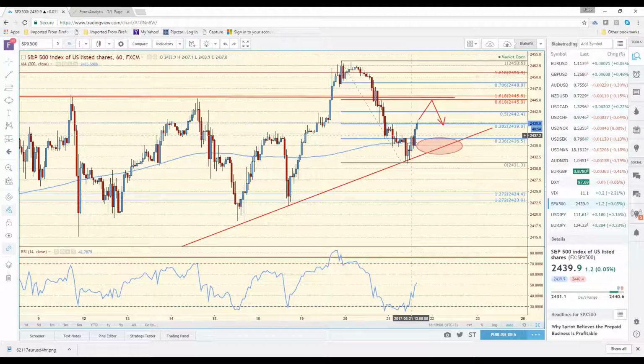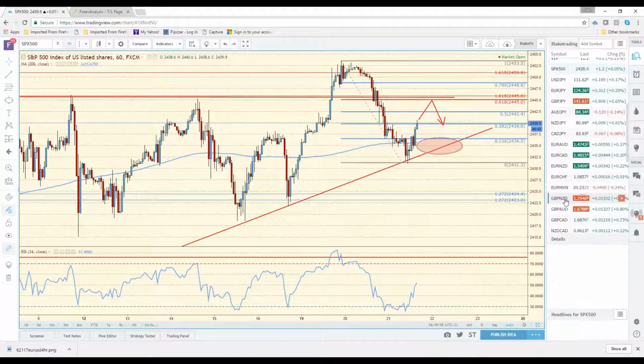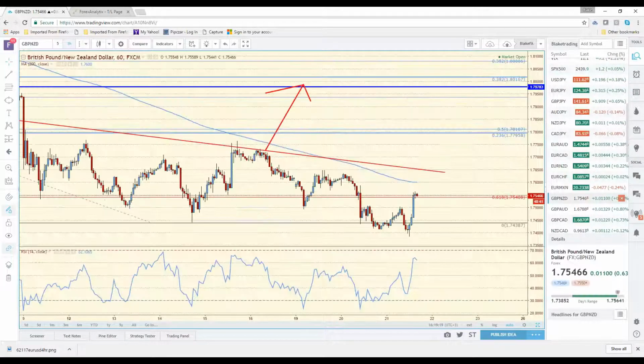Did you survive the long pound crosses? Because they're working now. You know what? I didn't. I actually got out of them yesterday. I got out of them last night. So when I took the S&Ps off, maybe about an hour later, I took the pound New Zealand and pound Aussie off.